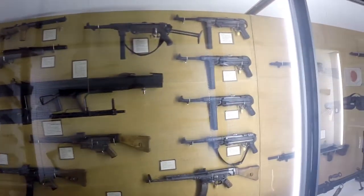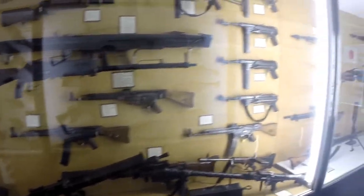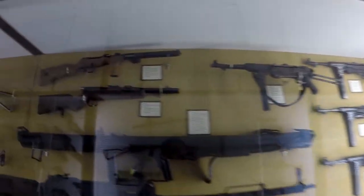Okay, next up on the tour is the German side. We've got really awesome stuff. The Germans were really innovative in their weapons. To this day, they're still innovative in the weapons, but this is some really awesome stuff here.